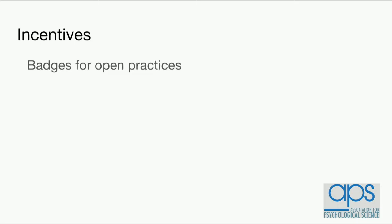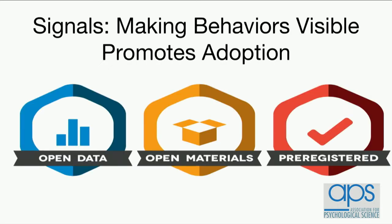This is something that has been taken up by Psychological Science in particular, since we're at the APS conference right now. But the idea is to signal behavior, right? Make behaviors visible that we would like to promote. In particular, open data, open materials, and pre-registration.